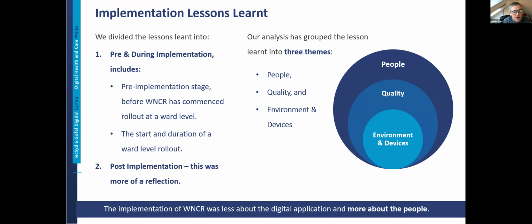So point 1, pre and during. The pre part is actually before we commenced at award level, and we also overlapped that into during, so the start and the duration of what was award level implementation. And the second part we divided into post implementation, and that was basically once we'd completed award level implementation, we reviewed how that implementation had gone and captured lessons during that period.